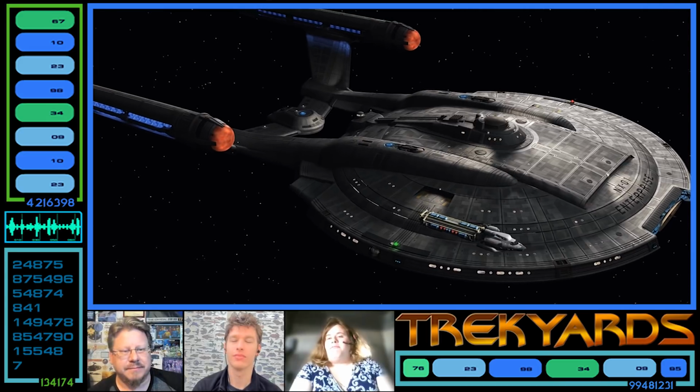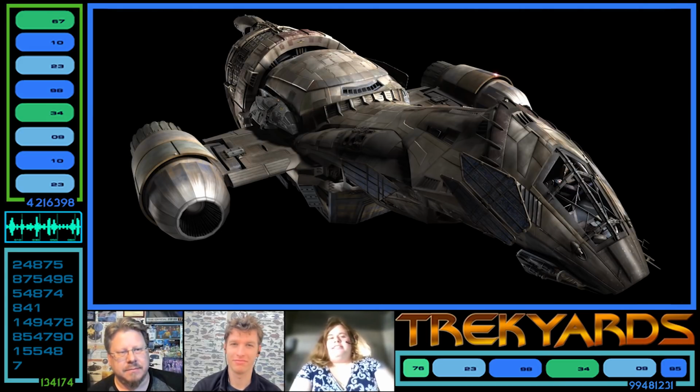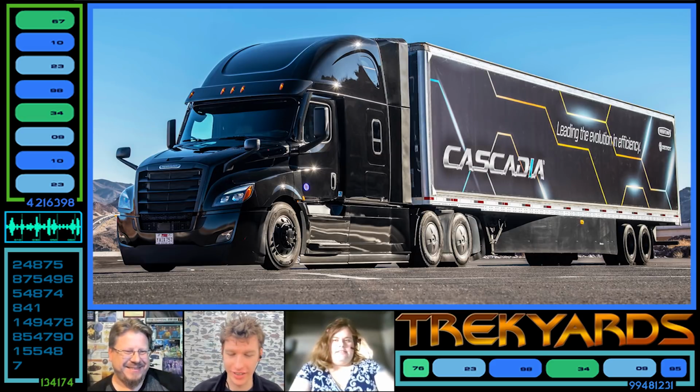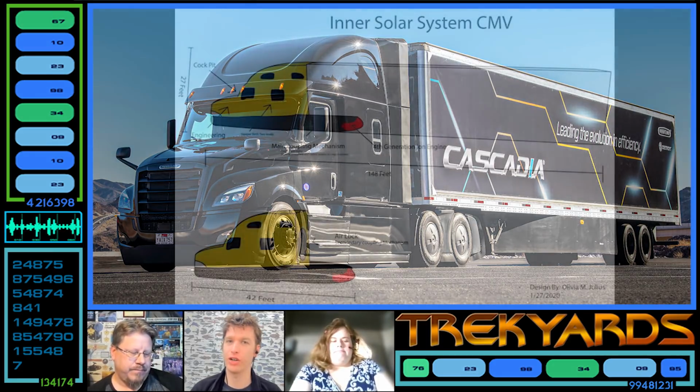Exactly. What I liked about the Firefly class is that it's very small. It's not the hero ship. It's a ship that you wouldn't even look at for being a hero ship, and somehow it is. Yeah, it's interesting to extrapolate. We get a lot of these very intricate vessels, and it's nice to go for a completely grounded one.